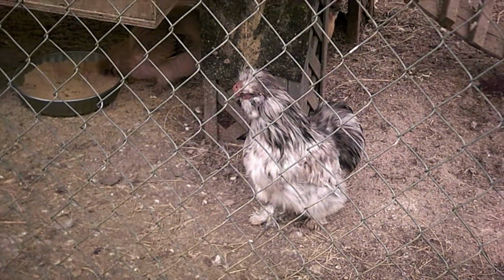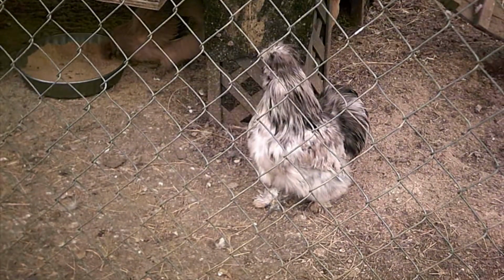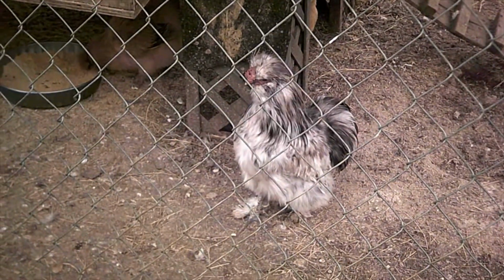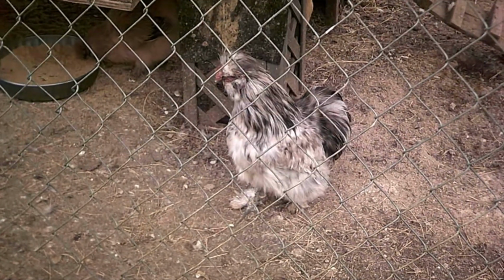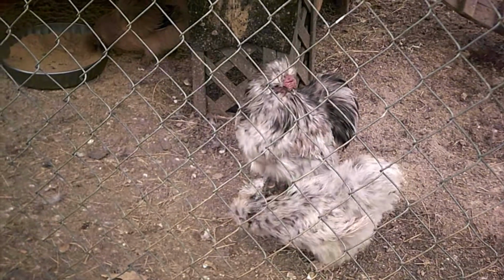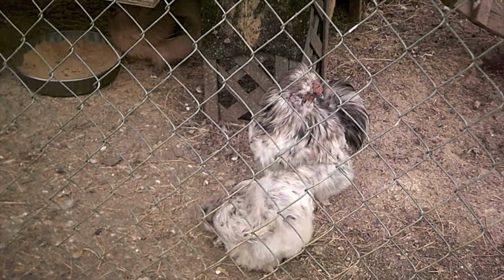All ours have been hen raised from the time they were hatched, all the way up till they were old enough to go out with the flock. So they get the understanding pretty quickly that we are the boss.